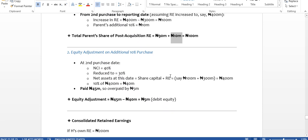So from that 400 million retained earnings, 10% of it is the share of post-acquisition after that 10% additional purchase, and the purchase consideration was 45 million. So the adjustment is that 10% of the 400 million, which is 40 million retained earnings, against 45 million as the purchase consideration paid for the shares. This is just an illustration, hypothetically.